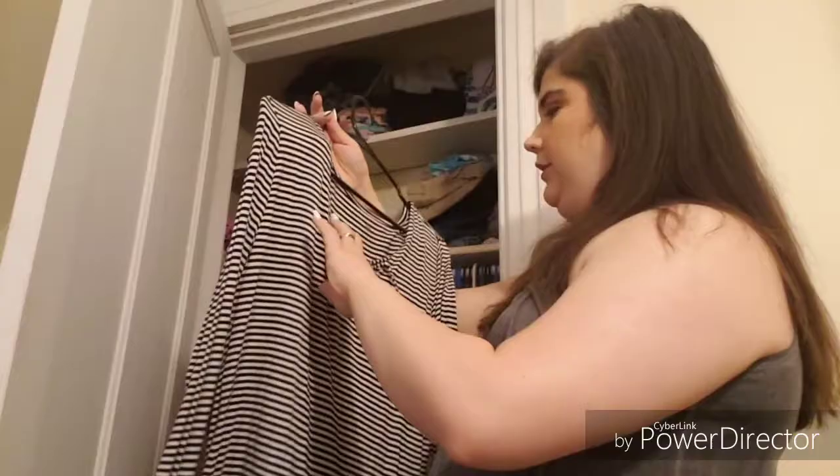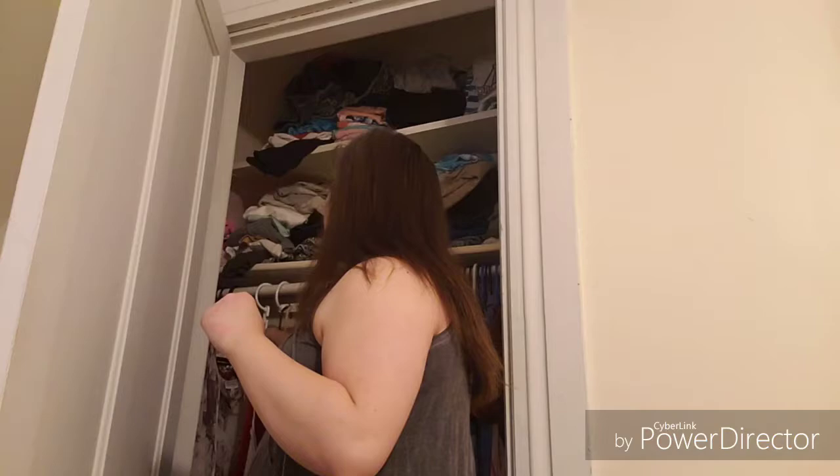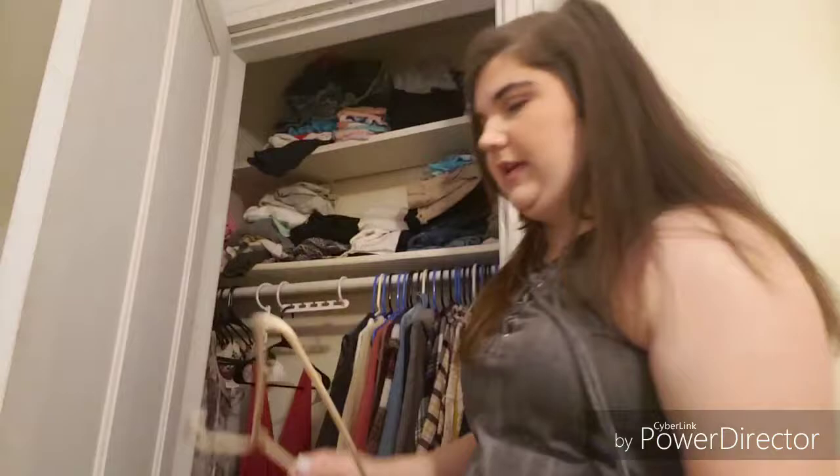This shirt. It's an XL, but I've never really been all that comfortable in it, so I am going to get rid of that. I forget who gave me this one too, but I am gonna get rid of it. I'm just not a fan of it anymore. I've washed it so many times that it's become majorly see-through, so it's just time.